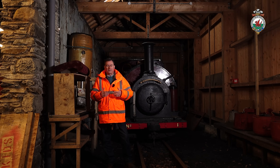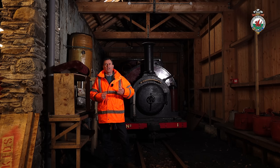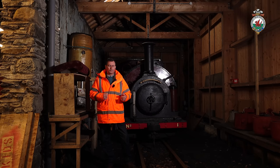So we have the old boiler frames and cylinders from Welsh Pony, which were taken off in the rebuild just a few years ago. Now, they're a really fascinating collection of objects, and we'd like to share those with the public as well. So they'll be sat just behind Princess in the old engine shed.